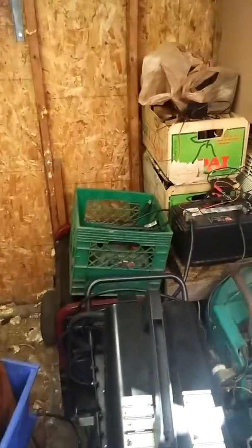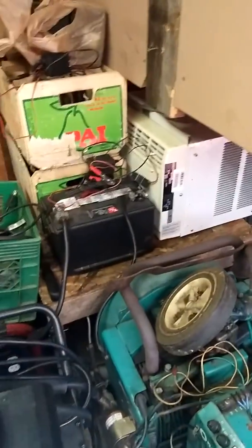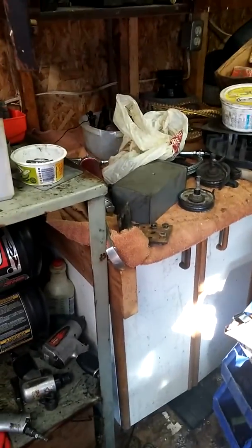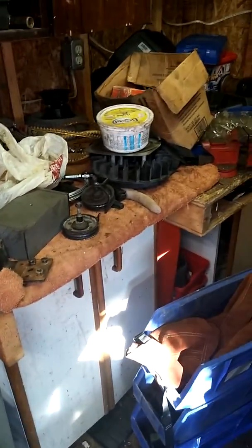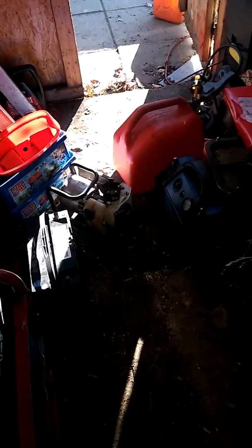But over here, I used the welder yesterday, worked perfectly fine. I still gotta get that battery plugged in. It's not plugged in yet. I gotta get it plugged in for the winter. But that's pretty much it. The workbench is a bit messy, but it's somewhat organized. It's easy enough to get in here and clean it off in 20 minutes and get it done, and I can use it. So at least I can get in here comfortably. I can get in here safely. I'm not tripping over stuff.